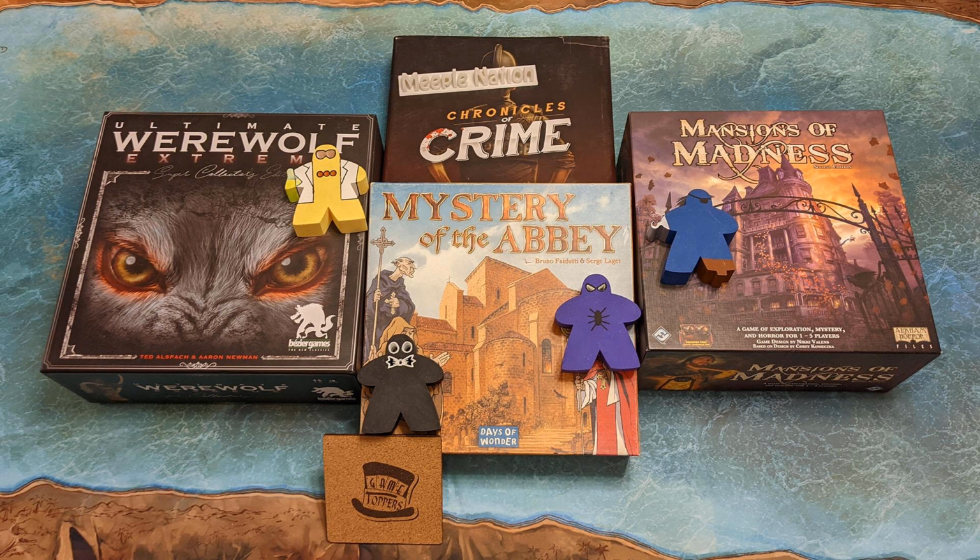I am a huge fan of Chronicles of Crime. Logan, when you got the big box for Chronicles of Crime, the first time I played this was at SaltCon, and I thought it was okay. I had fun. But when you got that big box and we started playing through it with the different eras and everything else, oh my gosh. Enjoyment level drastically increased for me.